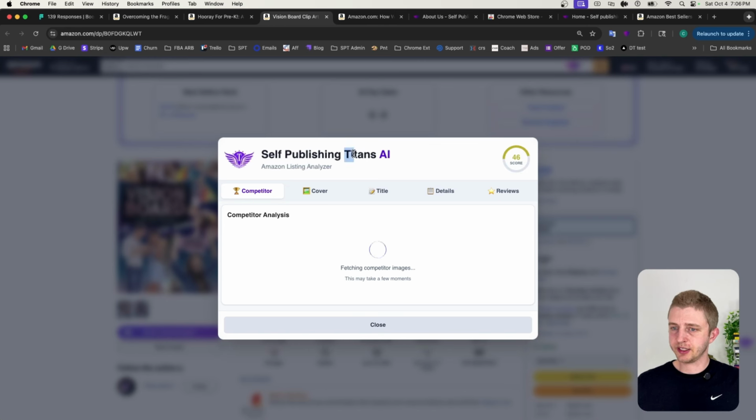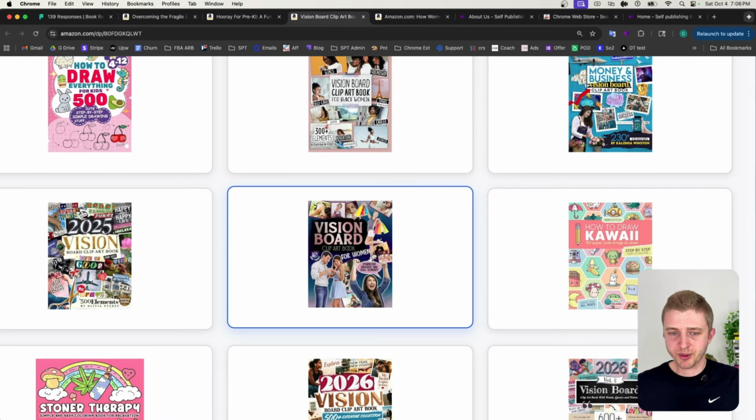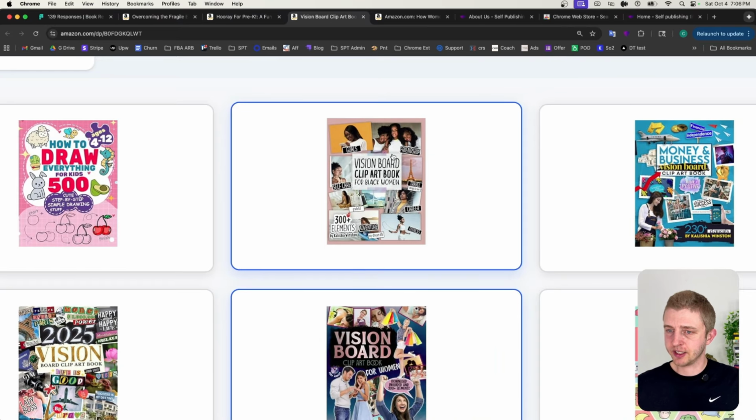See here with our Titans AI tool, we can see that your overall listing has a score of only 46. So that also explains the lack of sales. Okay, so here we have some competitors. So we can just compare to see what yours looks like compared to theirs. When looking at these ones here, I like the top one the most.